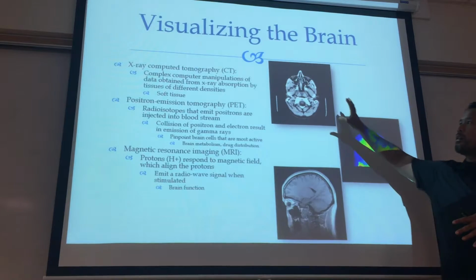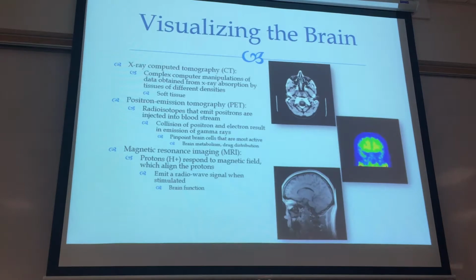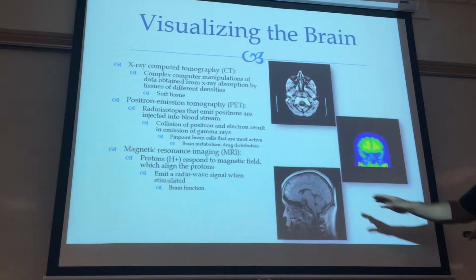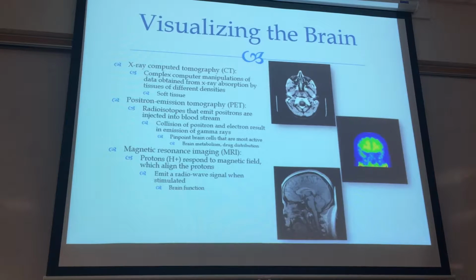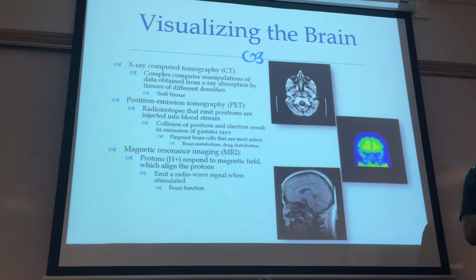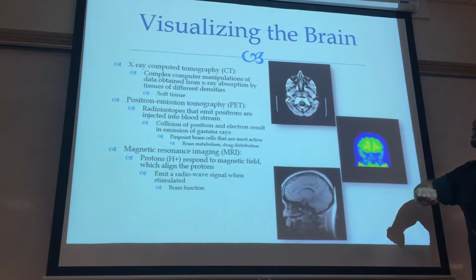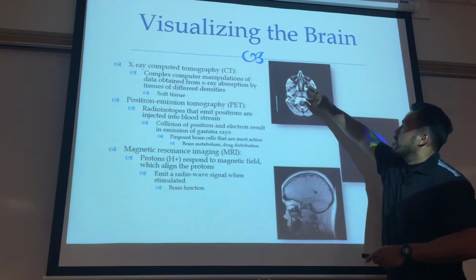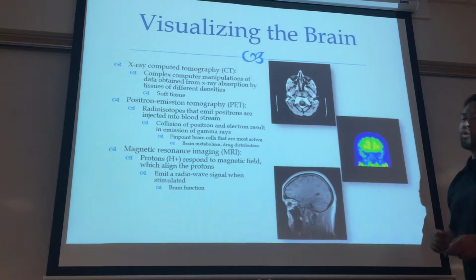The first is called a CT scan. It's a quick X-ray, and what's typically done with a CT scan is X-rays are sent into the soft tissue, and these X-rays are absorbed based on the density of the tissue, whether we're looking at bone, muscle, fat, or even air pockets. Areas that are denser will absorb more of the X-rays, while areas that are lighter, like soft tissue, may not absorb as much.